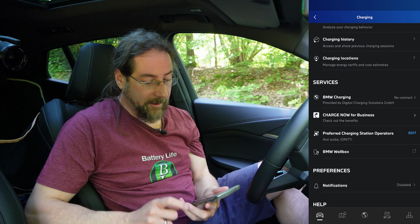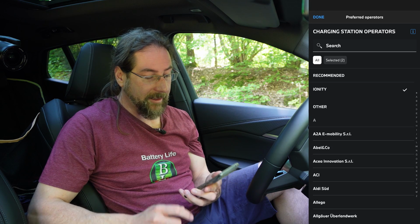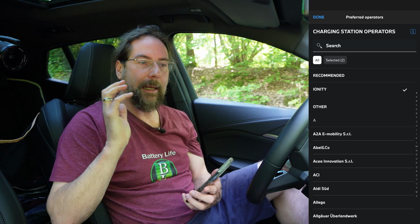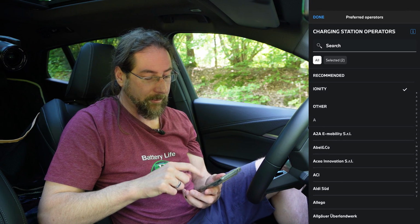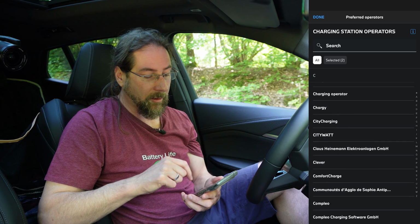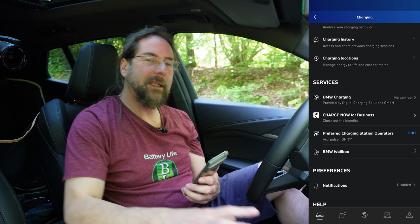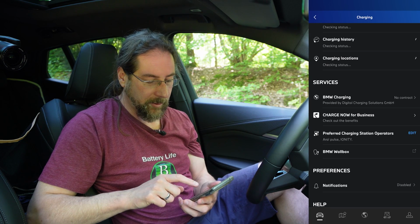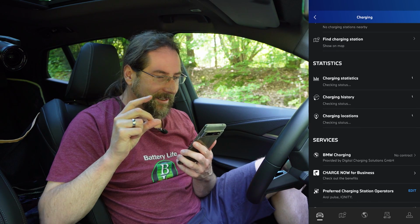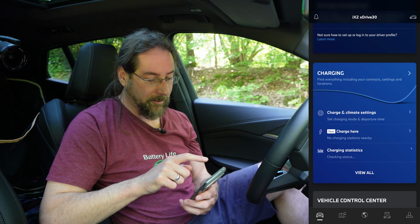And then something that's really cool, you can have preferred charging station operators. I can go in here and select what chargers I want to use for planning in the car or in the app when I go a long distance. I've put in, for example, Ionity and Aral Pulse, but there are many more all over Europe, I guess. Really cool that you can do that. I don't know if this BMW iX2 needs a different software, because I have done this a few days ago. It doesn't use it in the car and it doesn't use it in the app. I don't know why, but I think that's really cool that you can do that.